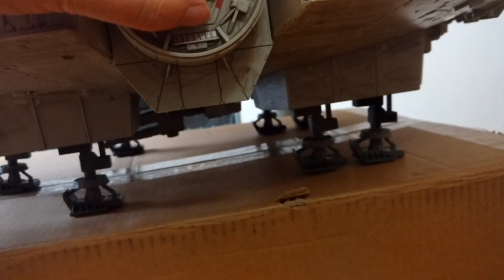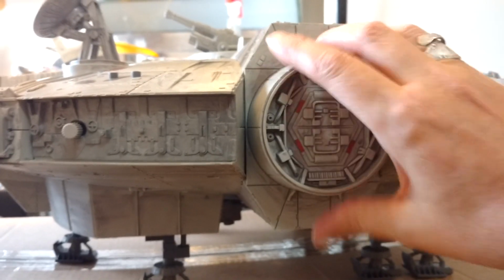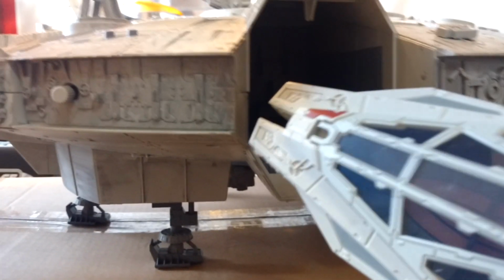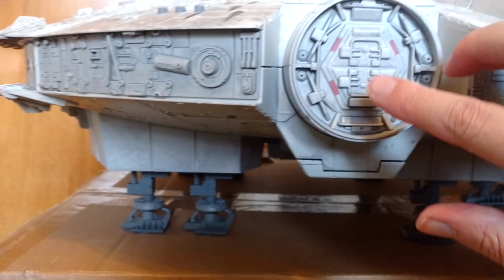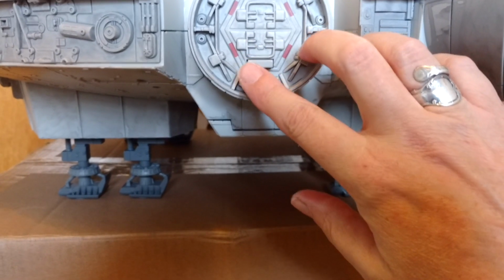Oh yeah, and is it this side? Oh, this is cool, actually. Which side am I on here? I haven't really figured it out. It's got like this, the escape pod in there. And it opens and you can put a figure in there. And it's got a landing ramp. That's pretty cool. Works better than the one I built.